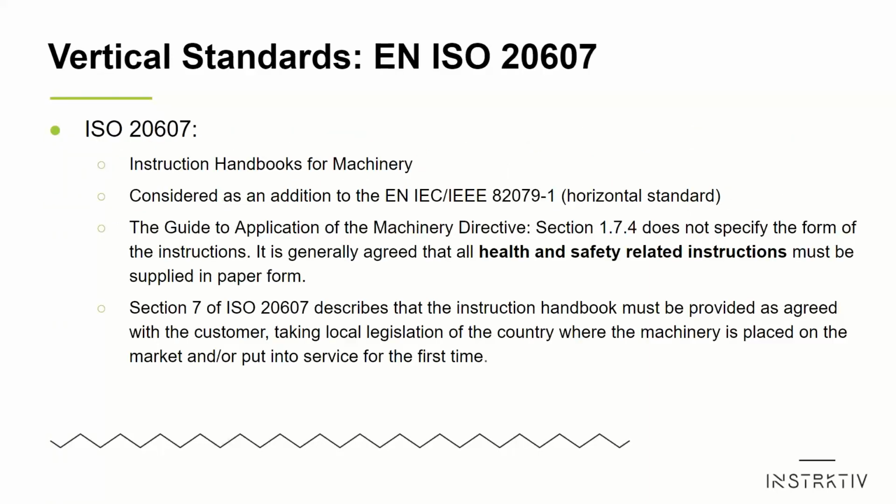So this is the one that came into force last year. It's the 2607, a specific standard for instruction handbooks for machinery. It's considered an addition to the 82079 standard for information for use, which is part of the European harmonization and standardization network as well. This standard applies to instruction handbooks specifically for machinery, and in section 7, the last bullet, it says that the format must be provided as agreed with the customer, taking local legislation of the country into account. So meaning, if there is no country-specific legislation, you're more or less free to do what you want, but we'll come to country-specific legislation in a bit.